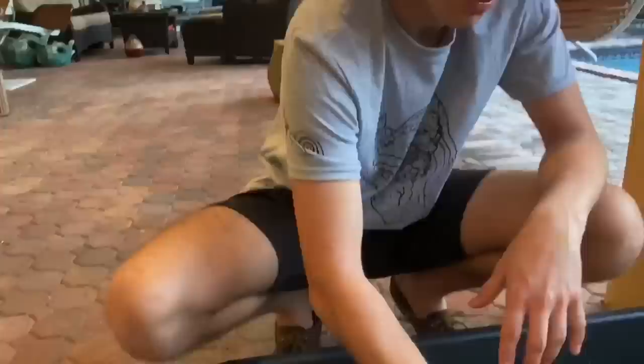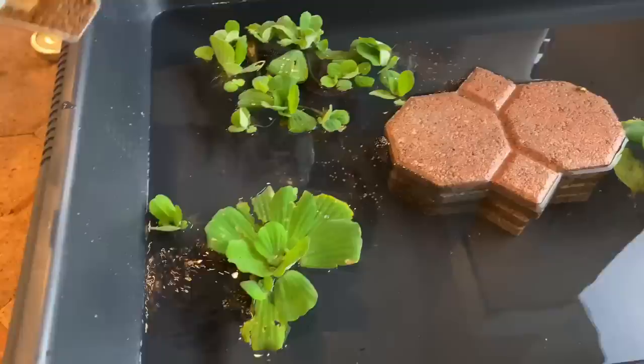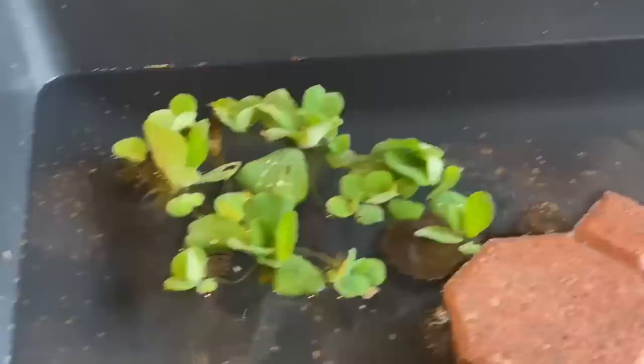Right here, I actually have some of Zoo Med's aquatic turtle pellets. These are for hatchling turtles, so we're gonna sprinkle some in, see if these little guys are hungry. Come here, guys, right here. They should go crazy for it. Come here, there's some food for you. Oh, look at him, he's going right there. These guys are munching on the food, they're chowing down.